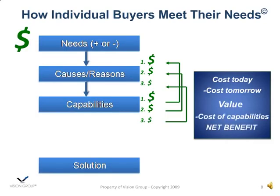At this point, a buyer may have found some capabilities internally, or they may have found capabilities from an external vendor, such as us. The idea, though, is that if they want to change the way they do business today, to hopefully improve their operations, they still have to pay for those capabilities. So if you notice in this equation, we take the cost of the capabilities away from the value, and that gives the buyer a net benefit.